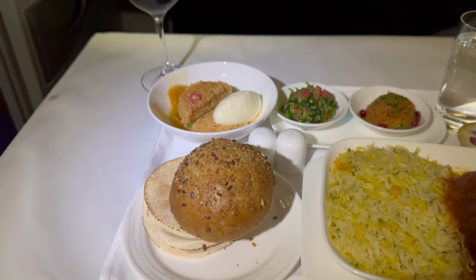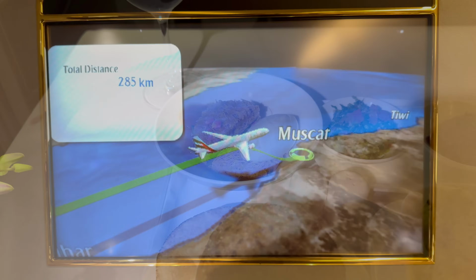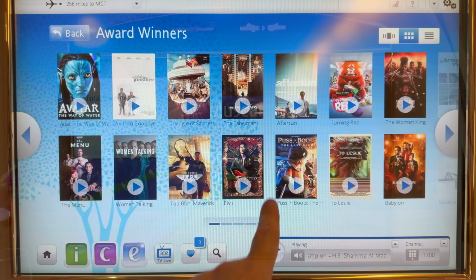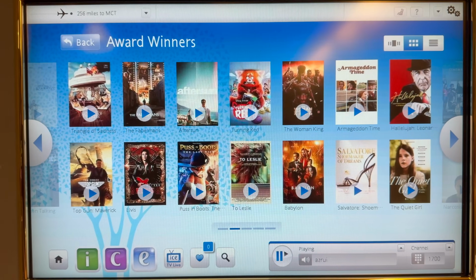I ate kinda quickly and my tray was gone as fast as it came. I was genuinely surprised that we were already beginning our descent. Let's quickly take a look at the in-flight entertainment system. As I told you last time, Emirates has an insane amount of content with over 5,000 titles to choose from.